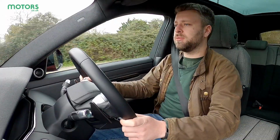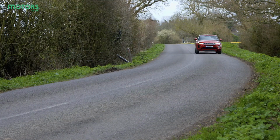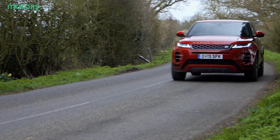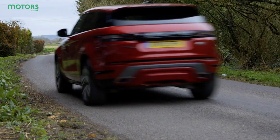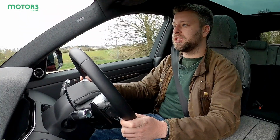This D240 model also has just as much punch as you want. Roll onto the throttle, and yep, there's enough shove for most situations. Of course, it's not lightning quick, but it's got enough punch to see you through most situations.